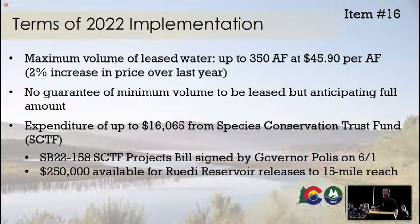So the lease amount we're talking about is 350 acre feet, and the cost would be $45.90 per acre foot. The agreement does not guarantee a minimum amount similar to the Ute, but all signs are pointing to the full 350 acre feet being available this year. As with Ute again, the lease would be paid for out of the Species Conservation Trust Fund. The trust fund project bill was signed by the governor in June, and it allocates $250,000 total towards acquiring water in Ruedi Reservoir for in-stream flow use on the 15-mile reach.